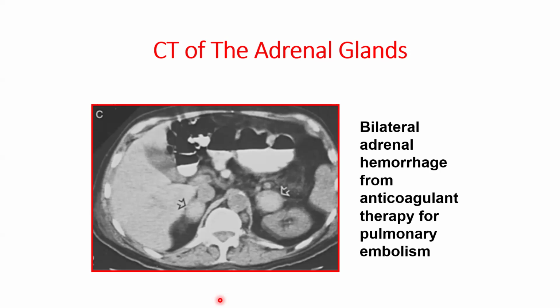hemorrhage. Fresh blood or recent bleeding appears white, as if, bright, as if you have given intravenous contrast. But here the aorta appears gray, so no intravenous contrast was given. So if the adrenals are bright like that, it must have been hemorrhage. Okay, very good, excellent. This is something very rare. But I just show you the pictures for practicing how to comment on a CT abdomen.